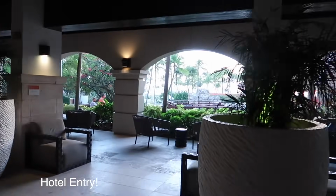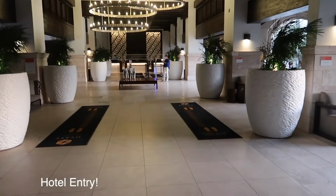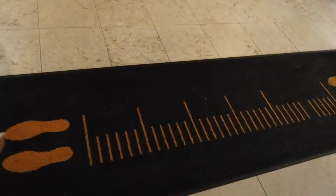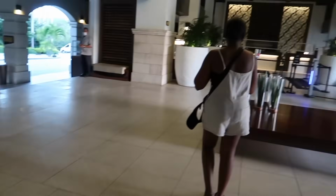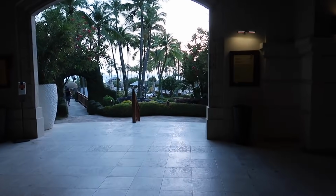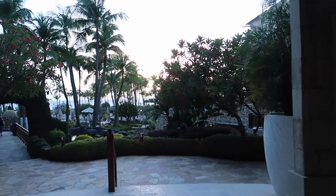People are sitting right here on the sides. So it's really, really nice and elegant, simple. And there's like even like little booths right here you can sit at. Your little social distancing markers right here, which is cool. So I showed you guys this area already. When you first come in, you'll see this area as well.